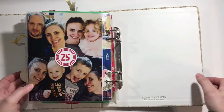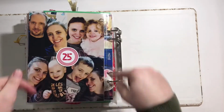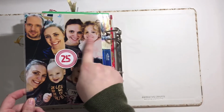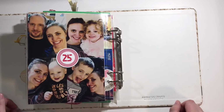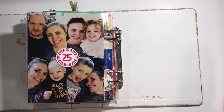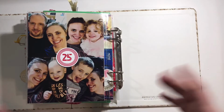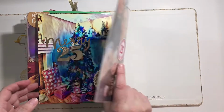And then I did all the photos of us together. So it's basically me with every single one of everyone in my family. So me and Sean, Nora and myself, Barrett and myself, and Jackson and myself. So I love it. I had planned to add more to the 25th, but to be honest, I document Christmas in 12 by 12 format. It would just be repeated. So this I feel like works just fine.